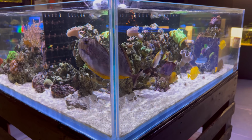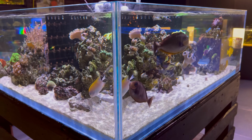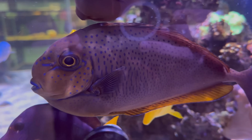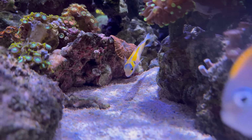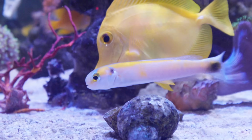Logan also has some really cool display tanks in his shop. This cube tank is by far one of my favorites. I love the dimensions. It's really cool. It features this gorgeous tilefish who just loved the camera. Why can't all fish be this still in the water?